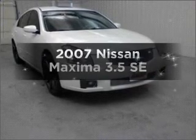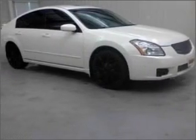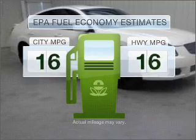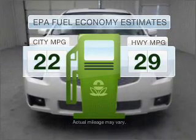Presenting the 2007 Nissan Maxima. If you're looking for a first-rate auto, this one could be yours today. Run all over town and back home again without worrying about filling up when driving this fuel-efficient ride.